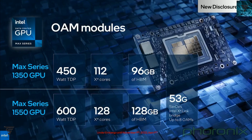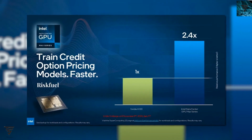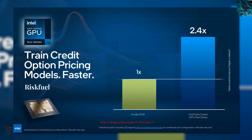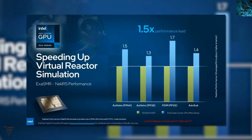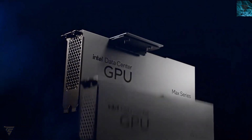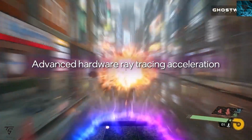So basically these are way more powerful compared to every other implementation, and Intel claims it beats Nvidia's A100, which is their Ampere based server GPU, by 2.4 times, which is truly massive in data centers. So yeah, this Intel data center GPU Max series is going to be insane, and it just gives us an idea about what to expect from their discrete GPUs. As you can see, in speeding up virtual reactor simulation, it is 1.5 times faster. But do note, these are handpicked, but at the same time it just gives us an idea about what to expect from Intel's discrete GPUs, which will be based on Battlemage and ray tracing performance.